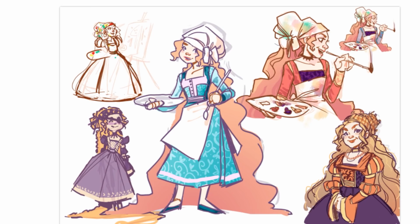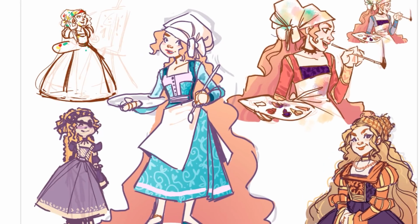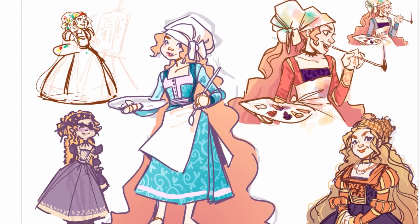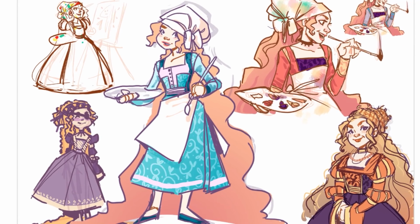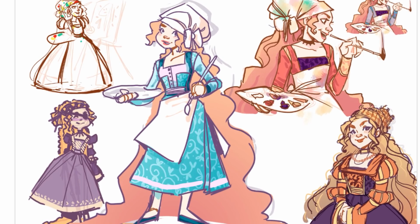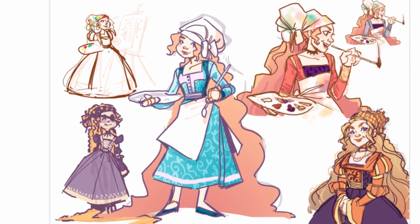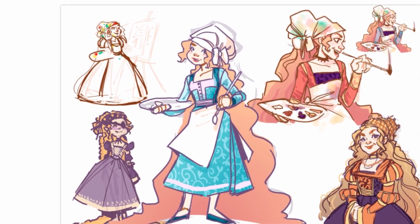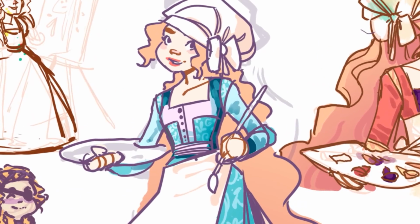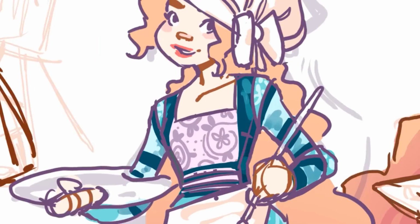This drawing I sadly forgot to record, but here's where I shortened the dress, tried to come up with one that would fit into a more adventurous lifestyle. I also gave her the paint palette again and the giant paintbrush, but this time when I used the drop cloth to keep her hair up, it looked like a chef's hat, and I was not feeling that. No.